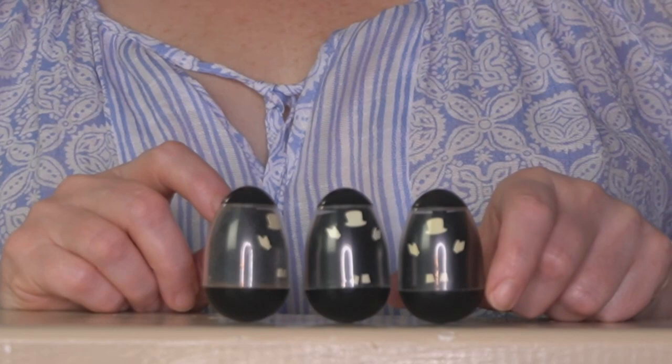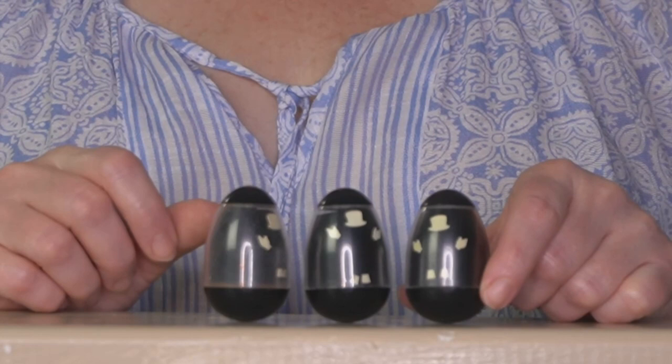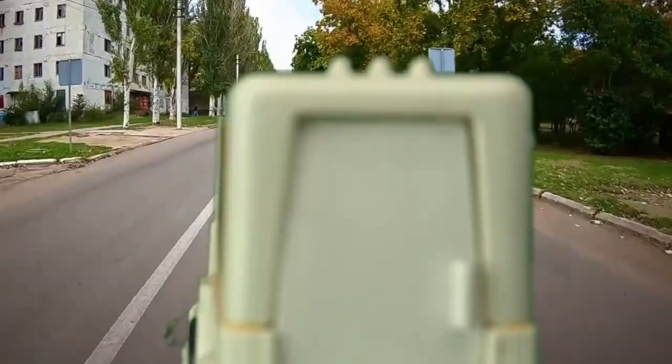Well, they came up with a Weeble of the invisible man. And you had to buy so many Scotch tape packages and then mail in the proof of purchase, and then you were able to get your invisible man Scotch tape Weeble.